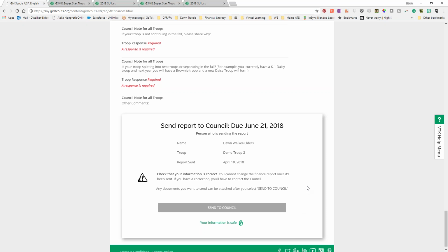It will save everything that you do with the note of when you were last in there and who did it, until you do hit send to council. And once you've done that, it's done. And so it gets sent to us, and you will see a timestamp and a confirmation that it was sent at the top of your finance tab after that every time that you log in. So you can just know that it was submitted and know when it went in as well. So you're not going to get a separate email, right? Nope. But you've got that proof in your volunteer toolkit.